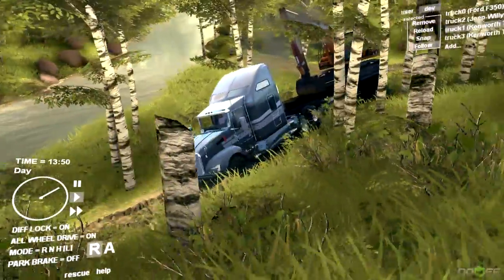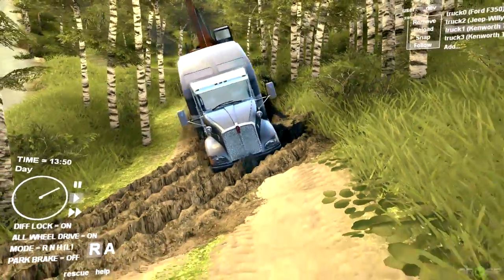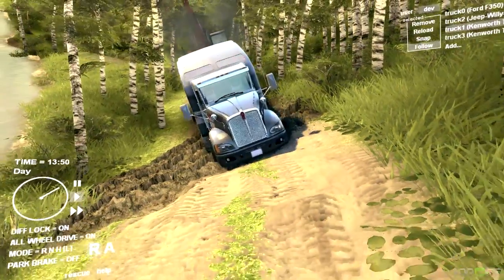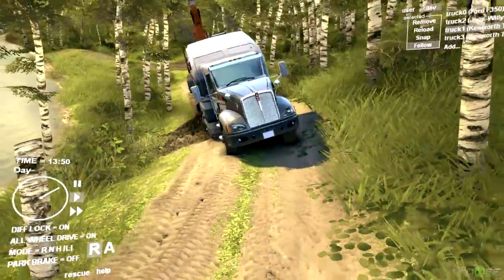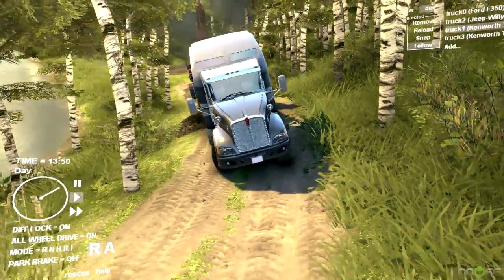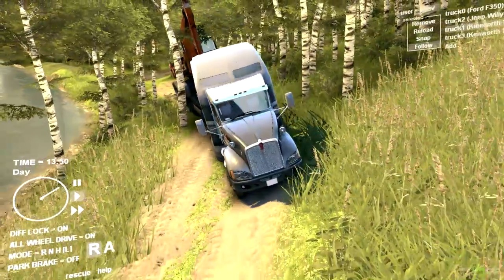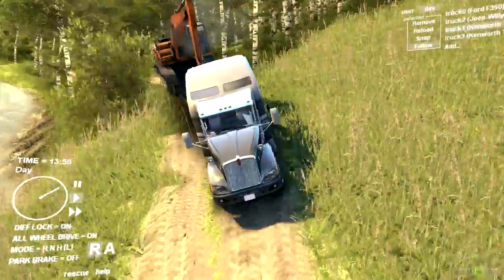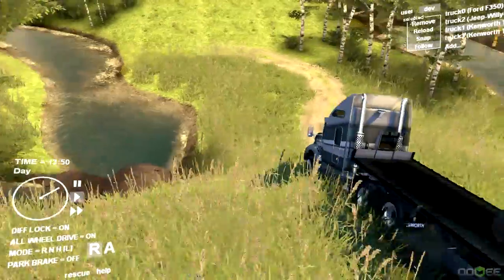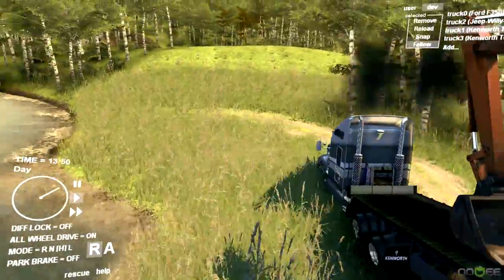Alright, gonna kick the diff lock on because we're in the mud. Not even a suggestion of rolling over. Not even phased at all by that mud. I mean, you have to kind of position yourself so that you don't get snagged on trees, or you just knock them over because you're one hell of a badass in this thing, but either way, like I said, doesn't really matter.